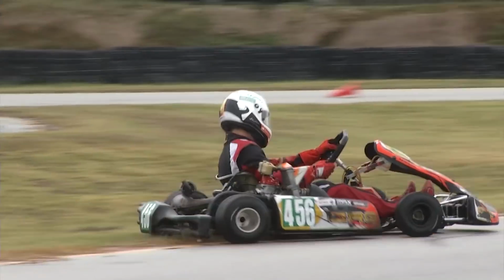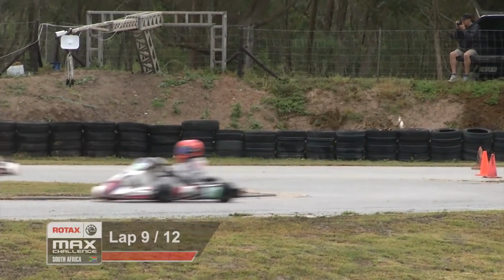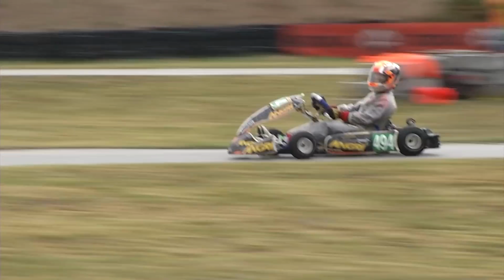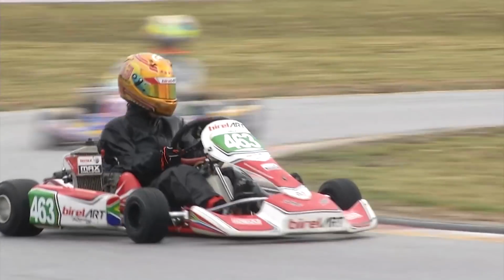Ooh, mistake. Smith again. Sebastian Smith off the circuit again. Not the way he wanted to be doing that. So, 9 of 12. It's opened up slightly there to third place Tate Bishop. And even though he's driving the angry cart, he's not driving as angrily as what he was earlier on.